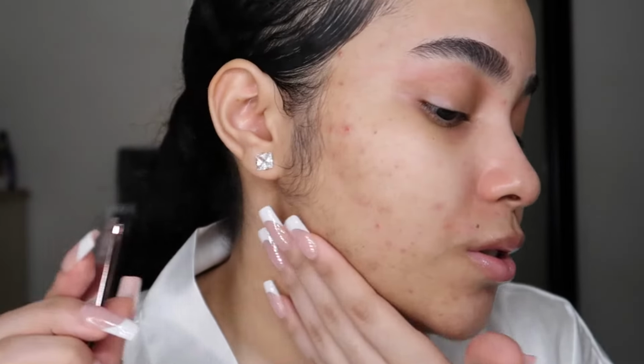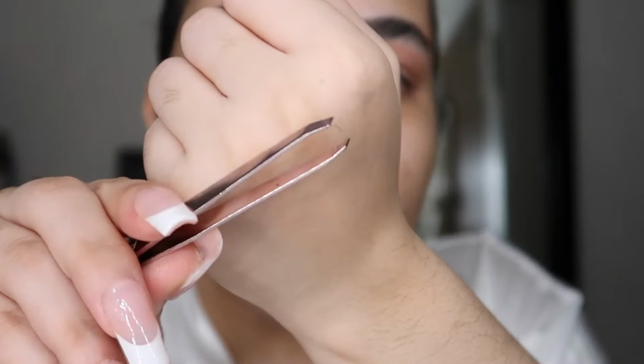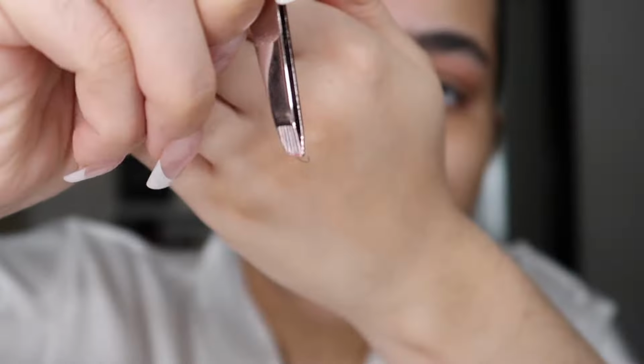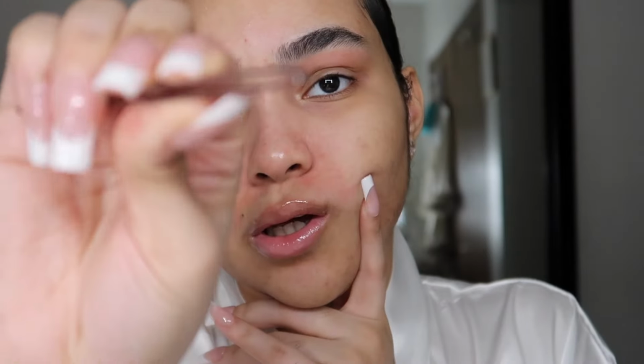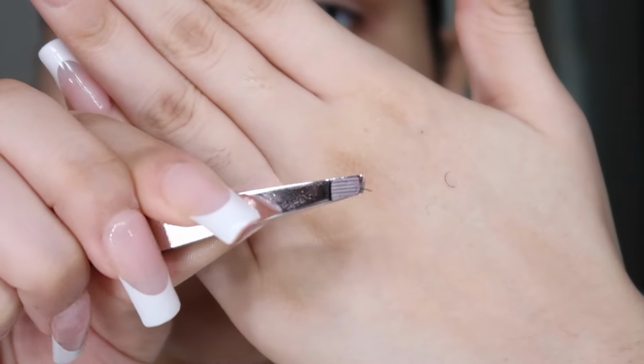I'm still gonna use the same tweezers and just pluck all right here. Do you guys see this? This is hair. That's crazy. I never thought I'd get something like this. This is like some hormonal issue stuff. That one was very stubborn. You guys see this hair? It's thick. Look how thick this hair is. This is insane. Again, another one. Oh my gosh, this is low-key embarrassing to show. But not really, because I know I'm not the only one that deals with stuff like this.